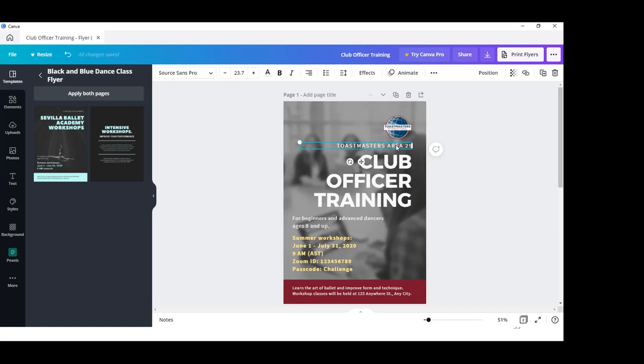In terms of using a unique identifier on your weekly or bi-weekly flyers, as a matter of fact, that is not allowed by Toastmasters. The only identifier tagline that we're able to use is "where leaders are made."